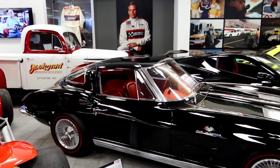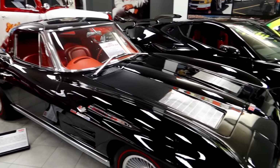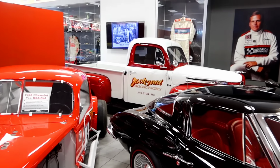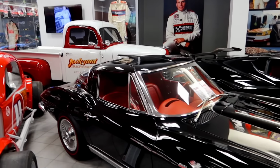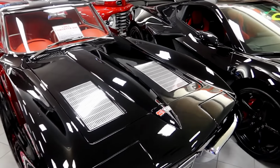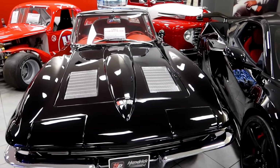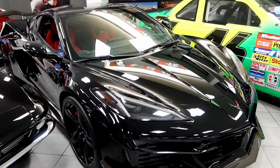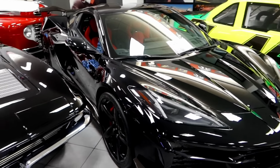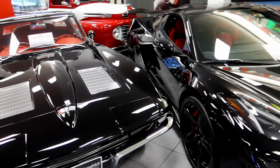It's this 1963 Corvette. Back here is Jack Tant's pickup truck, the Flying 11. But this caught my eye. Beautiful car. And here's 2023. And it says that these two cars have a matching serial number. One's a 63 and one's a 2023, but they both have the 9390 serial number.